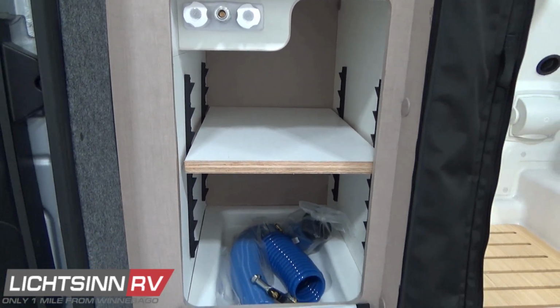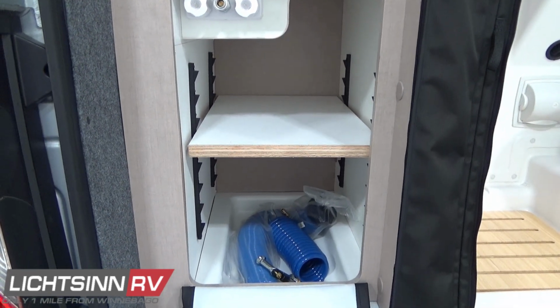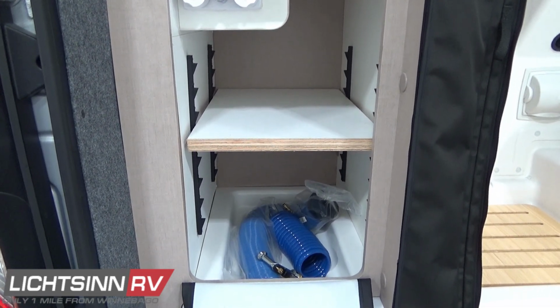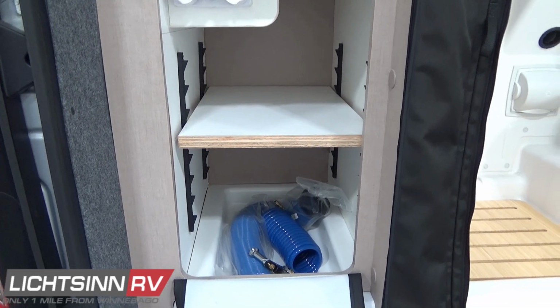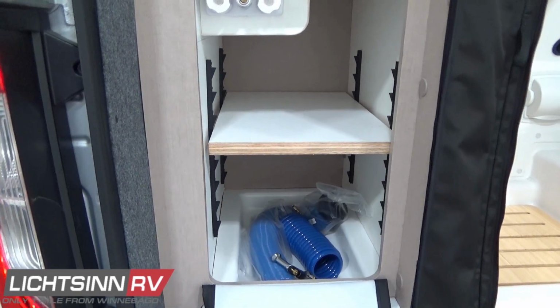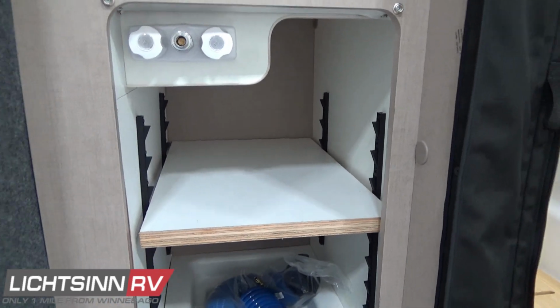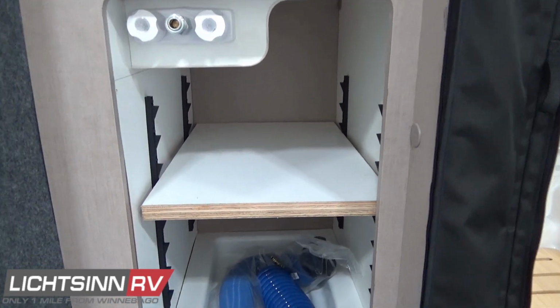A great opportunity to cleanse things down before you enter the van, wash off a pet, wash off gear, and keep things clean inside the Winnebago Bolt. A nice sneak preview there to the Techniform High Gloss Macchiato Italian cabinetry. We'll showcase that as we get inside the van.